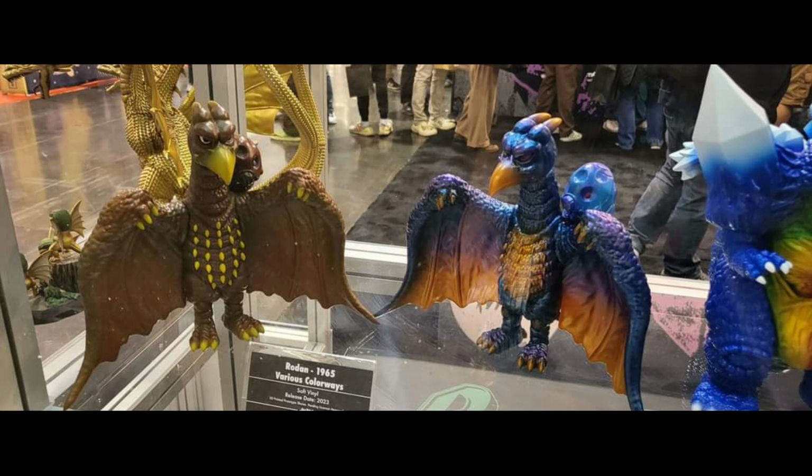And I'm going to leave you guys off with these two versions of Rodan 1964. I like them both, but I think the colorway really steals the show here. I think with that blue Mothra, that's a must-have.